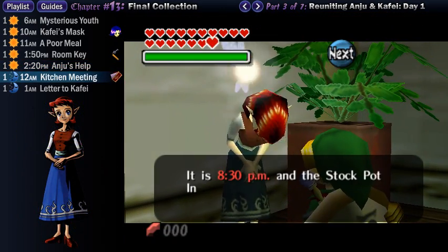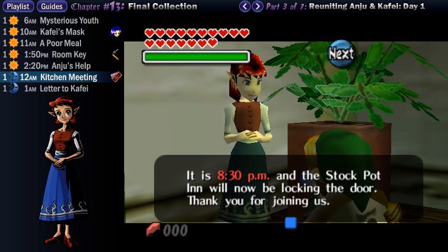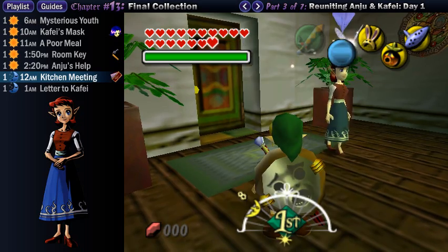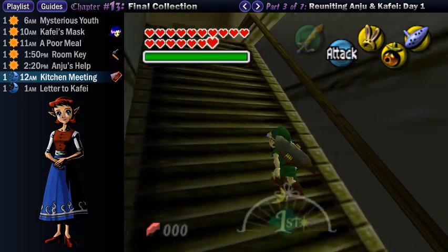At 8:30, the Stockpot Inn closes, and if you have the room key, then you'll be able to stay inside after she locks the door. Otherwise, if you do not have the key, she'll actually kick you outside, even though you have an appointment with her, which I think is very strange.